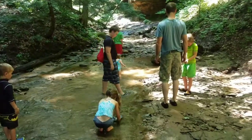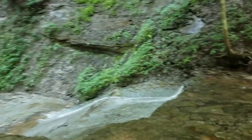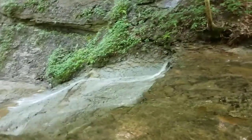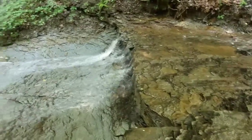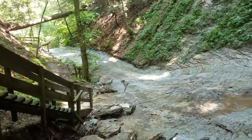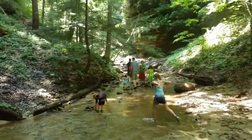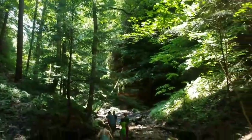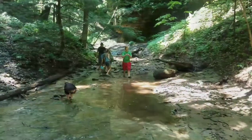This is beautiful, and we have it all to ourselves. No one else here. This is Shade State Park. This is the waterfall. It's about 2 feet big. It does continue on down the hill, so maybe if there was lots of water, it would be somewhat impressive. Not very impressive right now. But this is pretty. Canyon walls are beautiful. And it's much cooler down here in the creek.